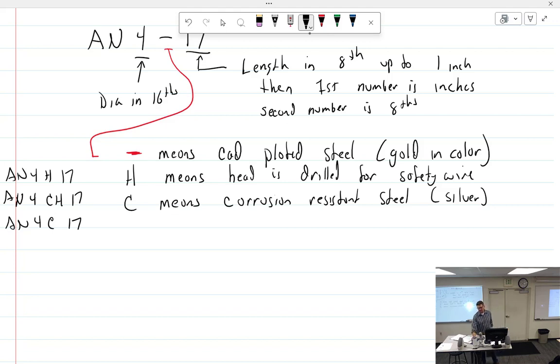So you can have a dash, or cad plated with hole, or corrosion? Sorry, I think I missed it, because I know you said you can't have cad plated and hole. Okay, what does dash mean? Cad. What does the C mean? Corrosion resistant. Two different materials. So you can never have a combination. You would never have a cad plated corrosion resistant steel. You never have a dash and a C. That's like saying you have a Ford Chevy.